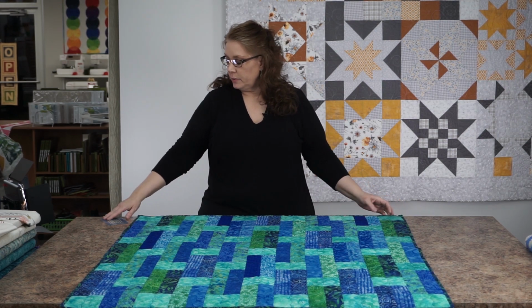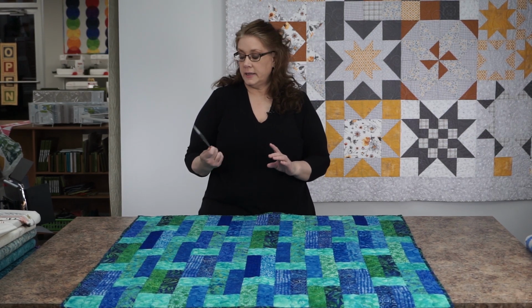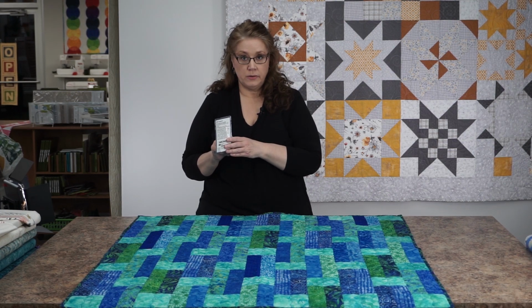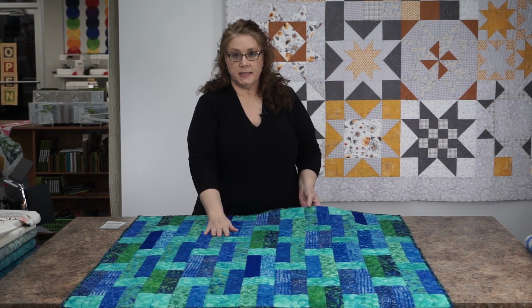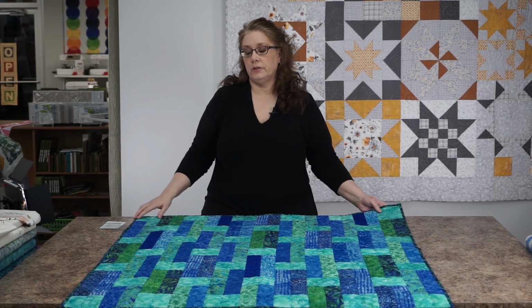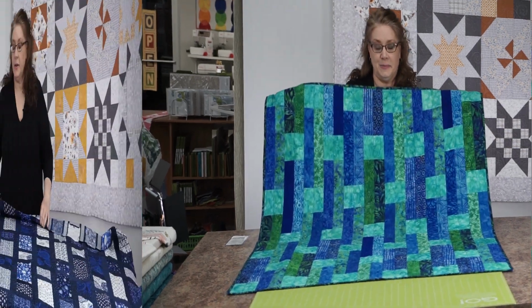So this is a quilt made out of all batik fabrics, and the pattern is called Jelly Squares, and it is from Peachtree Patterns. They're these cute little postcard patterns that have very simple instructions, easy to follow, simple pieces, 2.5-inch strips and 4.5-inch squares. So you can use a charm pack and a jelly roll if you have it, but just a great easy lap quilt to make for your couch or for a friend.